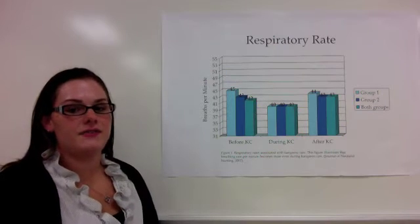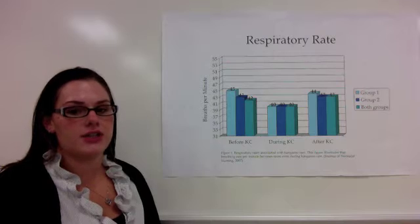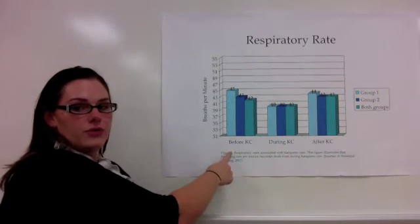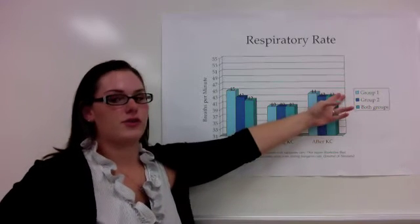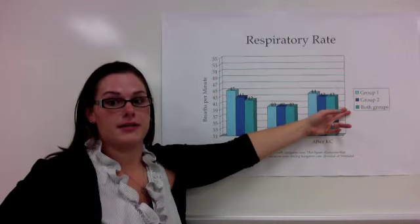As you can see in Figure 1 here, I have compiled data from the Journal of Neonatology Nursing 2007. Respiratory rate, it collects data from before Kangaroo Care, during Kangaroo Care, and after Kangaroo Care. This data is based upon 3 different groups, Group 1, Group 2, and both groups combined.